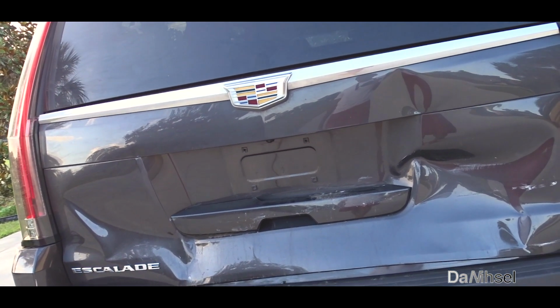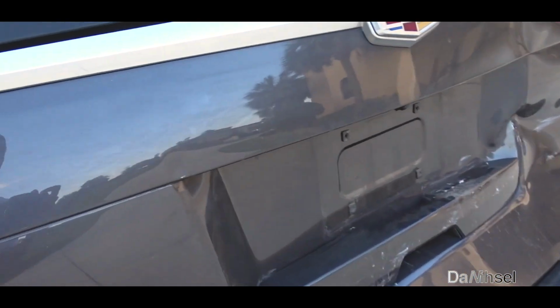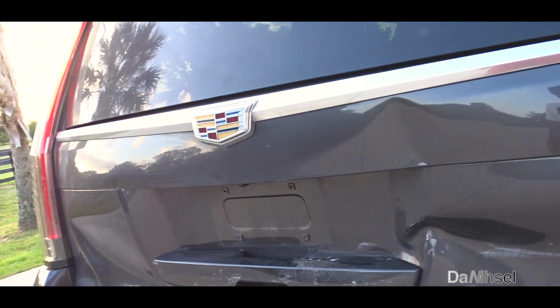Most importantly, be grateful that you have another chance to live another day. Otherwise, it would have been worse. It would have been worse if it was anything smaller. But I could say that this Escalade handled it like a trooper, and handled a Dodge Ram, which is impressive.